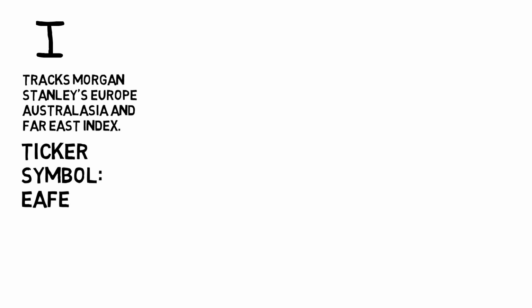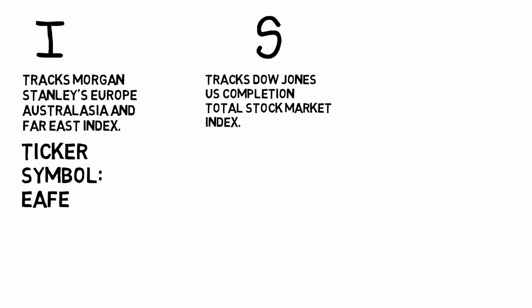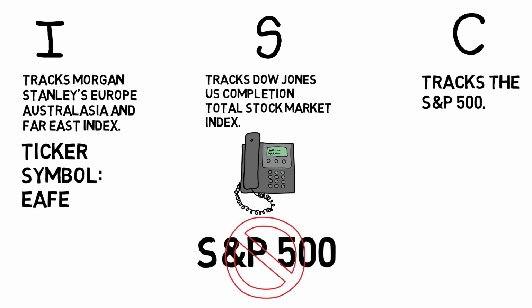There's the S Fund, which is an index fund that tracks the Dow Jones US Completion Total Stock Market Index. It's mostly made up of small and medium-sized US companies that aren't already featured in the S&P 500. Which of course leads me to the C Fund, which is an index fund that tracks the S&P 500.